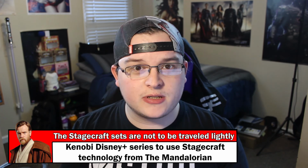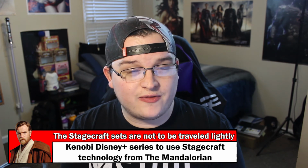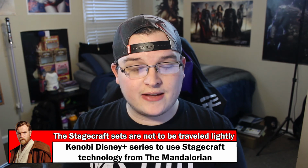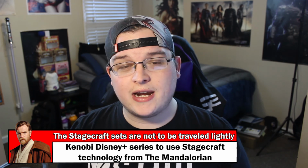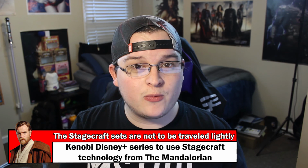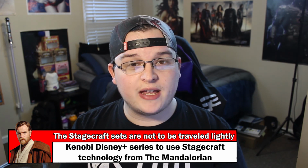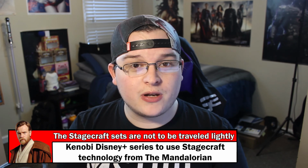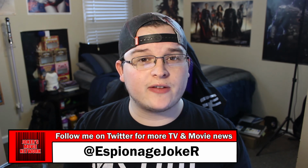So I think this is absolutely the right way to go for Kenobi, which is going to mainly be set on Tatooine, I'm fairly certain. And since we've already seen how Tatooine can look in a Stagecraft performance, I think we have nothing to worry about. And I think if Ewan McGregor says he's happy with the design and how it's going to feel when shooting on set, then I have no complaints, and I have full faith in what is going to be happening with the Kenobi series once that comes to light.